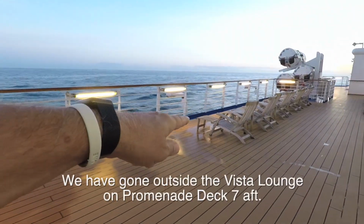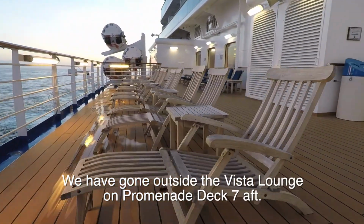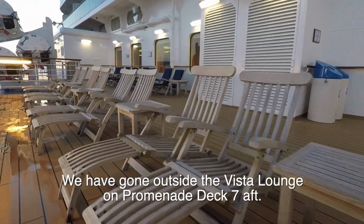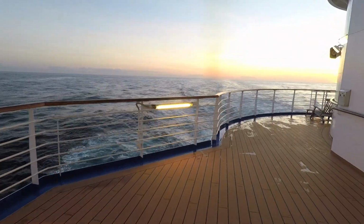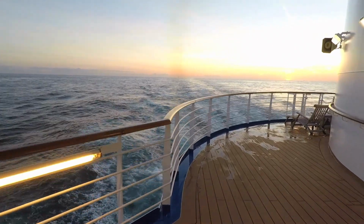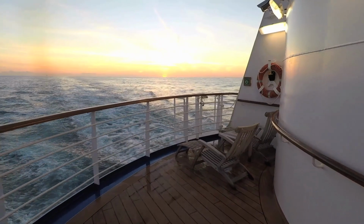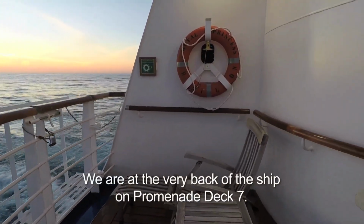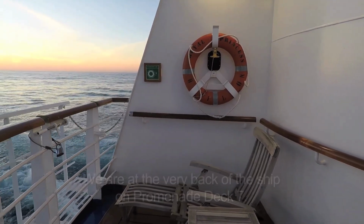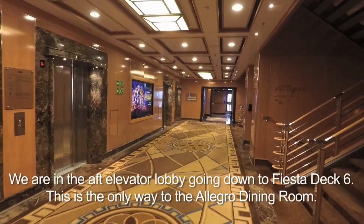Now here you got your wooden deck chairs. Check those out. Don't see those a lot these days, but there they are. Wooden deck chairs with pads over there. So we see the sunrise there, and there it is. And you can't get any further than these two chairs. Now it does the same thing on the other side, but that was closed. This one wasn't. We came out of the Vista Lounge.